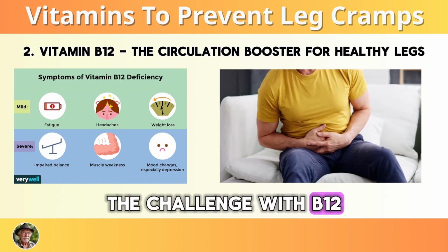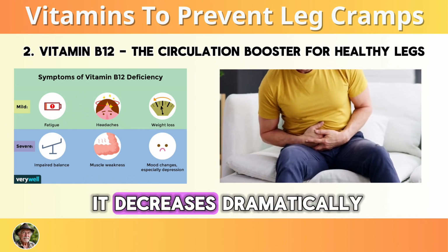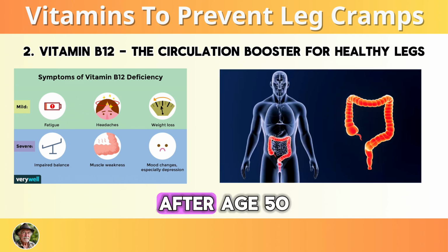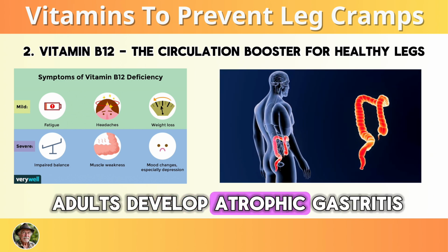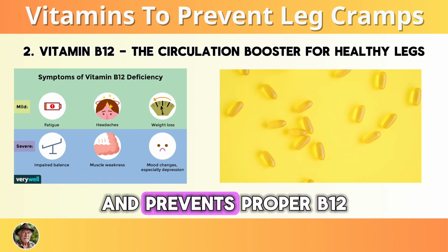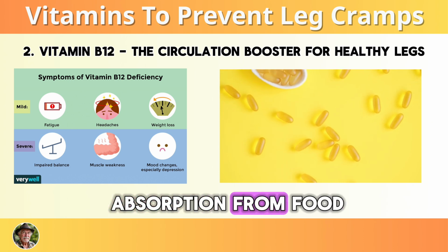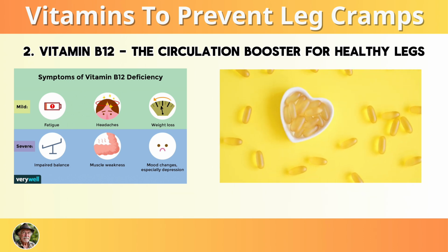The challenge with B12 is that as we age, our ability to absorb it decreases dramatically. After age 50, up to 30% of adults develop atrophic gastritis, a condition that reduces stomach acid and prevents proper B12 absorption from food. Here's how to ensure you're getting enough B12.